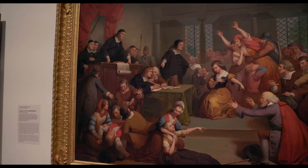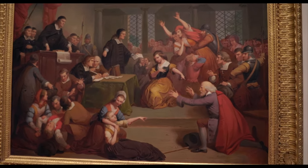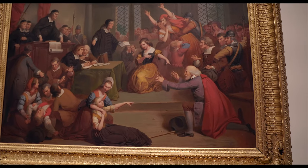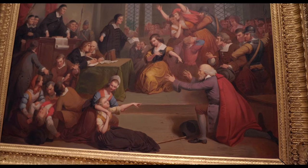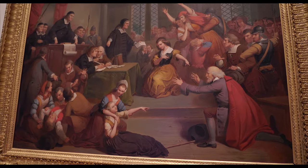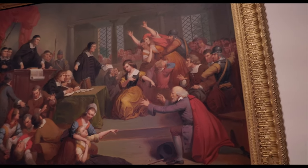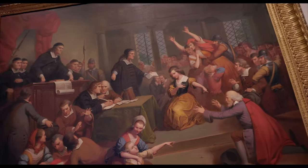Here you have a painting from the famous Salem Witch Trials. You've probably seen this one before. This is really cool though. Is this the original? 1855, oil on canvas. This is a really famous one, isn't it? I guess this is the painting. It is neat to actually see that in person.